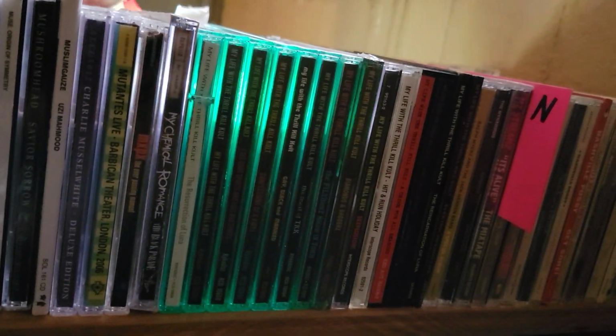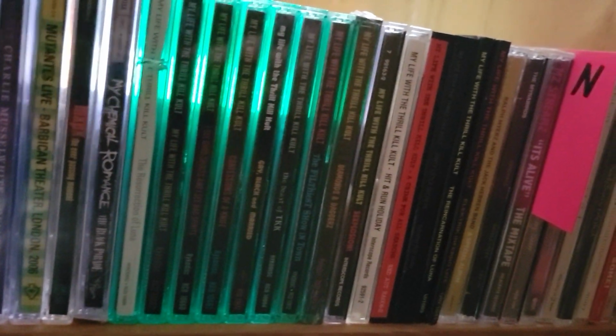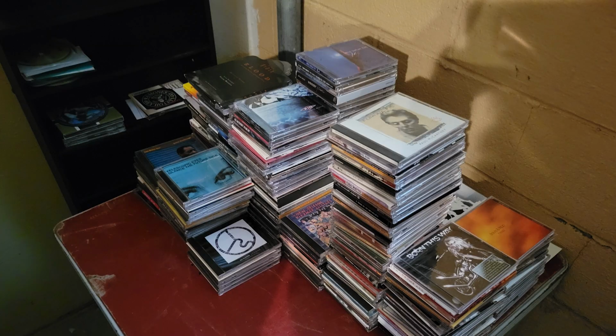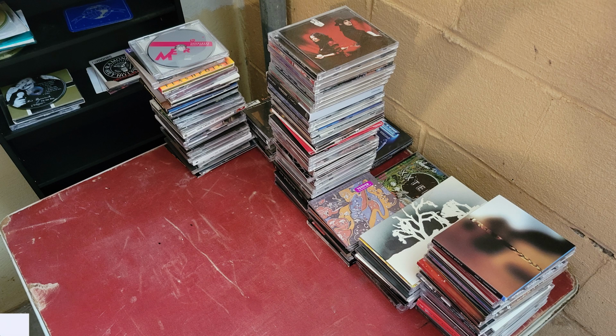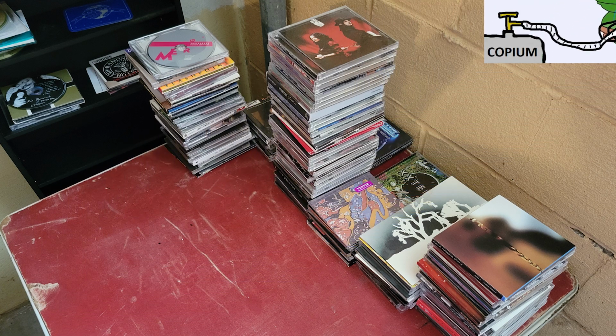My Life with the Thrill Kill Cult was a band that I had never heard of before, but we have 14 of their albums. They definitely stood out to me with their green cases. Also, have fun with the second table CD diminishing montage. I don't think it works better the second time, but maybe if I keep trying, it'll eventually be good.